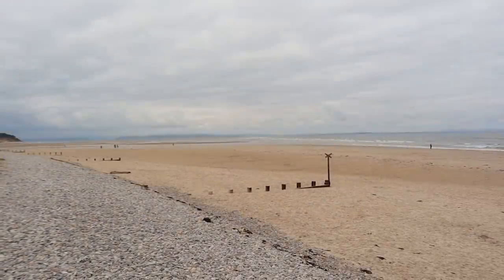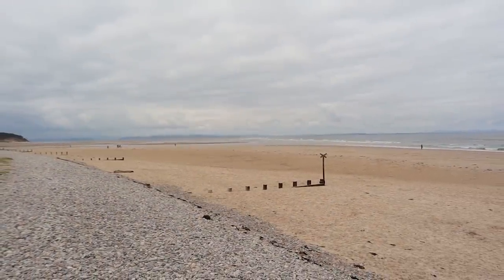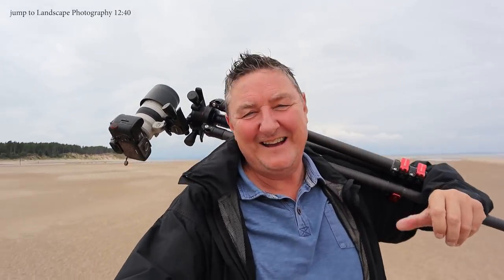But while I was out and about looking for something to photograph, I'm not sure if you can see on this camera, but just behind me here, there is a huge colony of seals. So straight back to the van, as you can see over my shoulder, I grabbed my 100-400mm lens, and I mean, you've got to, haven't you, really? You've just got to.